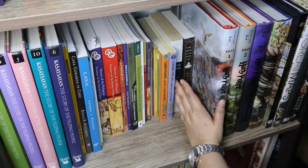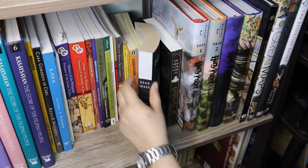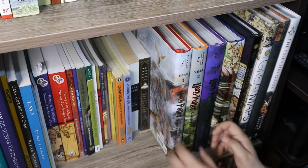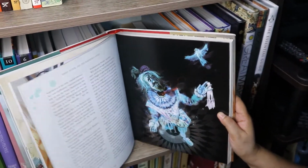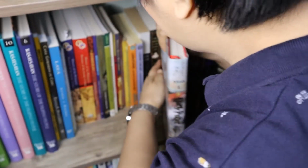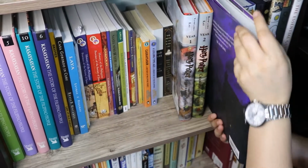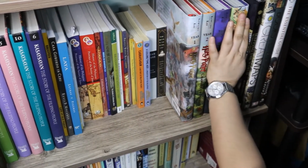Now we go to the other third on the third level. Eric Larson. I love Eric Larson for bibliographies. Deadwick. So these are American history, and The Devil in the White City. Right? And as you can see, my Harry Potter illustrated editions. Sorcerer's Stone. So for those who are Harry Potter fans, you have here Sorcerer's Stone, Chamber of Secrets, Prisoner of Azkaban, and Goblet of Fire. So those are the latest. So we're still waiting for book 5, 6, and 7.